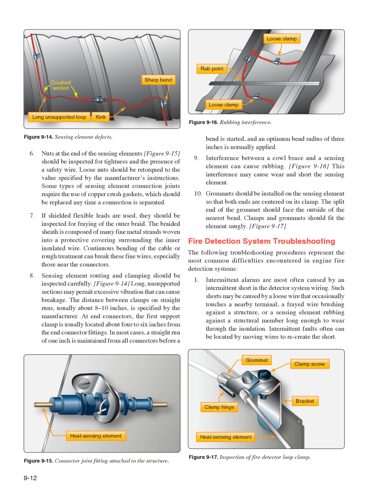8. Sensing element routing and clamping should be inspected carefully. Long, unsupported sections may permit excessive vibration that can cause breakage. The distance between clamps on straight runs, usually about 8 to 10 inches, is specified by the manufacturer. At end connectors, the first support clamp is usually located about 4 to 6 inches from the end connector fittings. In most cases, a straight run of a specified number of inches is normally applied.